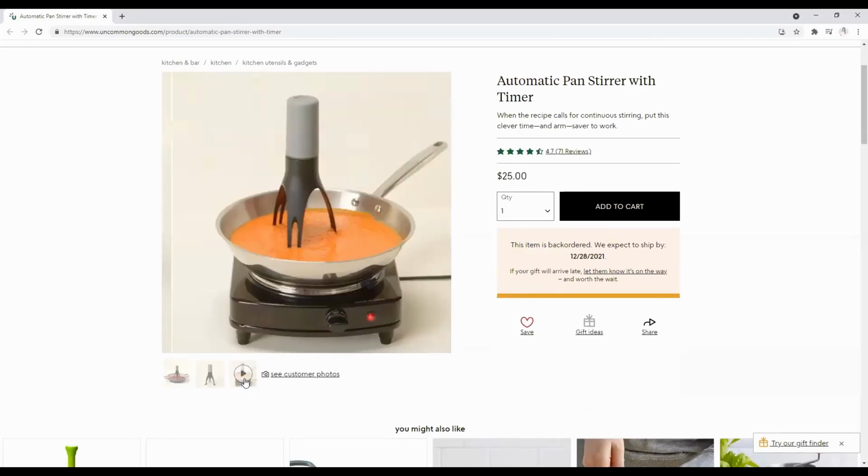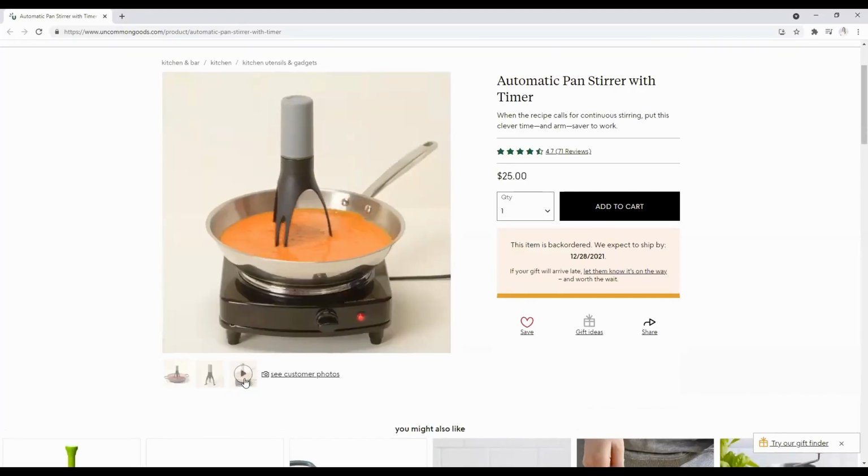Also, you can automate your cooking by using a special automated pan with a timer and special application. For recipes that need constant stirring, just pop it in the pan, set the timer, and that's it.